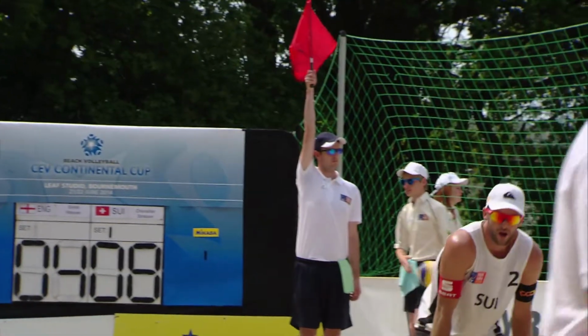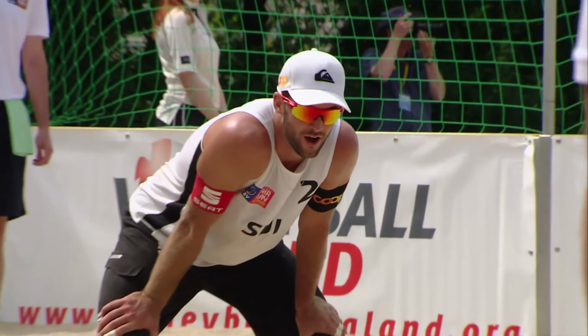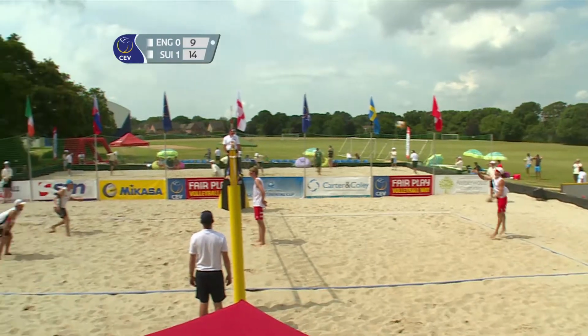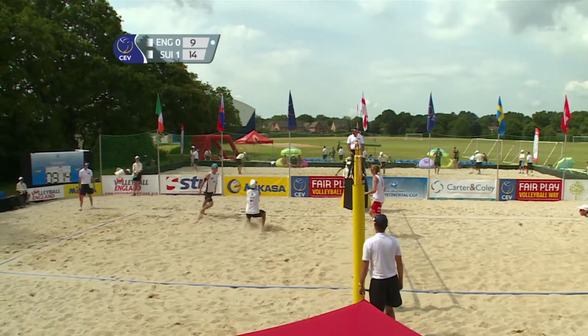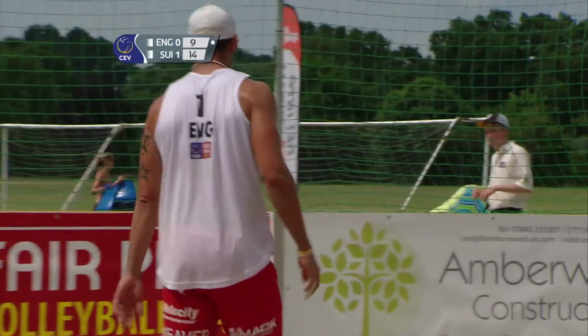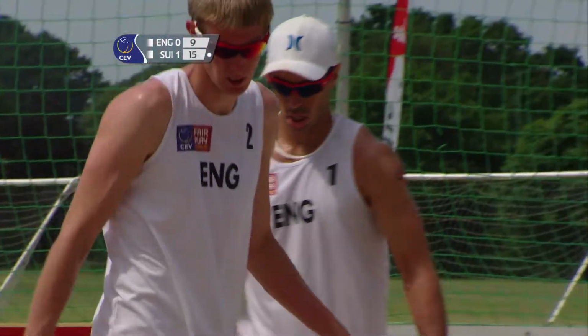Weaver and Smith making this a tough day at the office for Strasser and Chevalier. England 2 have tried hard today, but they just haven't managed to break down this World Tour duo from Switzerland. And Alexis Strasser hammers another attacking shot into the corner.